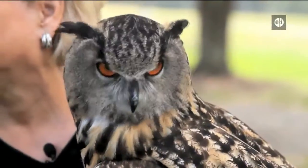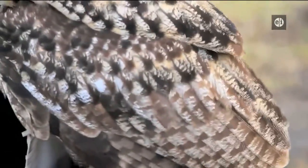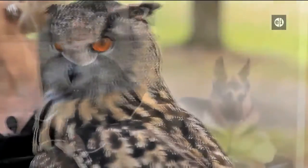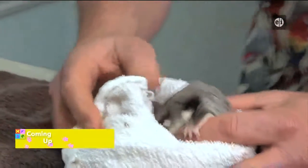I can't begin to tell you how amazing this is to be so close to such a magical bird. Just magic is right here with both of us. Leo the owl is so smart, he even has social media figured out. He has his own Facebook and Instagram accounts. I know what you're thinking. What a hoot!